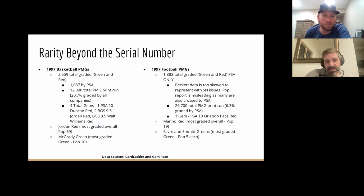So in basketball, you only have 4 total gem copies. There's a Duncan red PSA 10, which is his rookie card, 2 BGS 9.5 Jordan reds, and then there's the best player of the bunch, a Walt Williams BGS 9.5 red that you can maybe get your hands on.